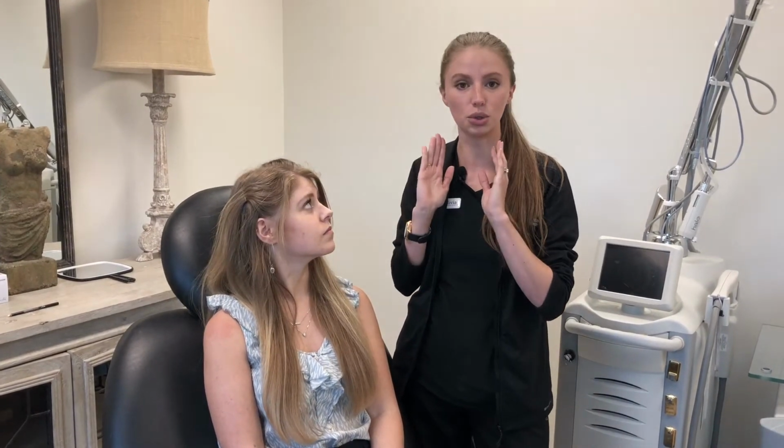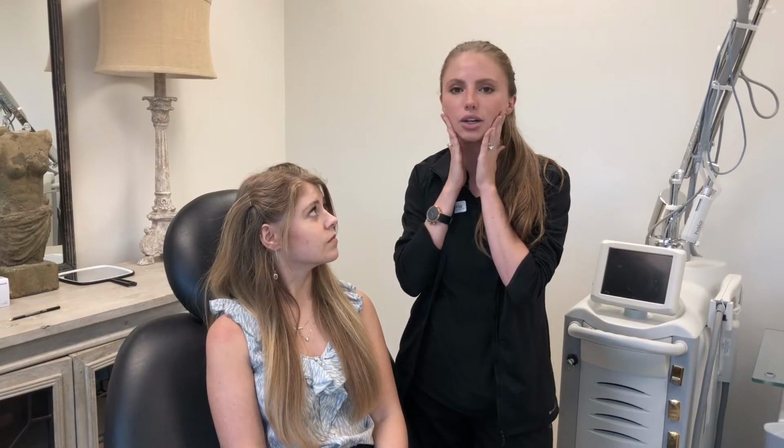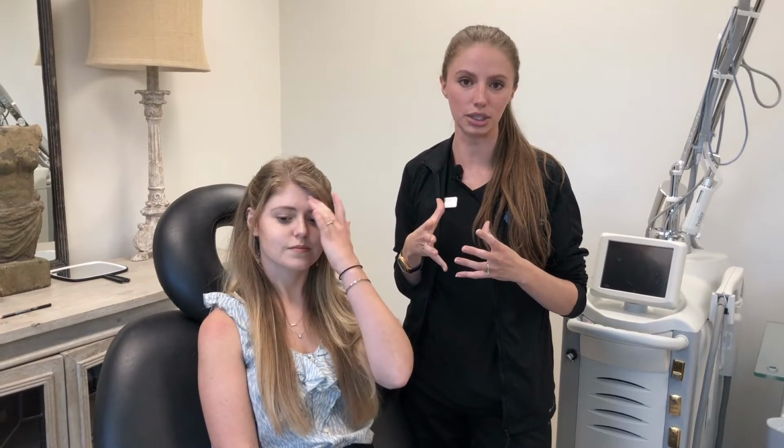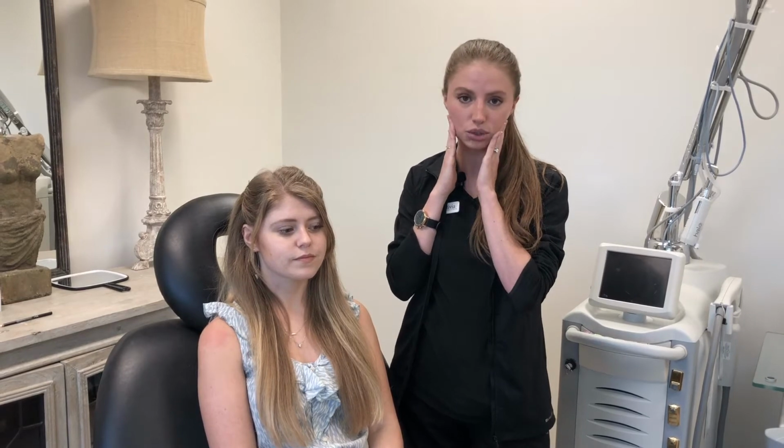So what we're trying to do is define the angles of Victoria's face a little bit more by narrowing the width of her jaw and making her cheek, or her zygoma, the widest part of her face again. And I said this in her last treatment and I'll say it again, this is not a treatment you'll notice overnight or even over a week. It takes time for that muscle to get smaller.